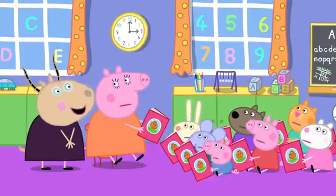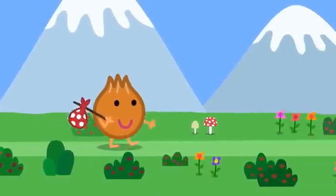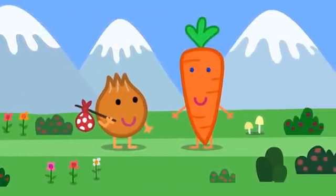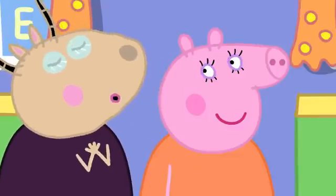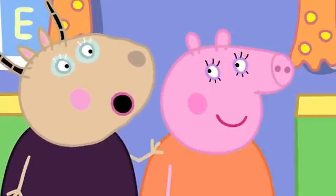Oh. Can you remember the story, Mummy Pig? Yes. Then just tell us the rest. All right. Once upon a time, there was an onion called Funny Onion. All he wanted was to make people laugh, but he made people cry instead because he was an onion. What a beautiful, sad ending. No, wait, Madame Gazelle, it's not finished. Oh, I see. Carry on.